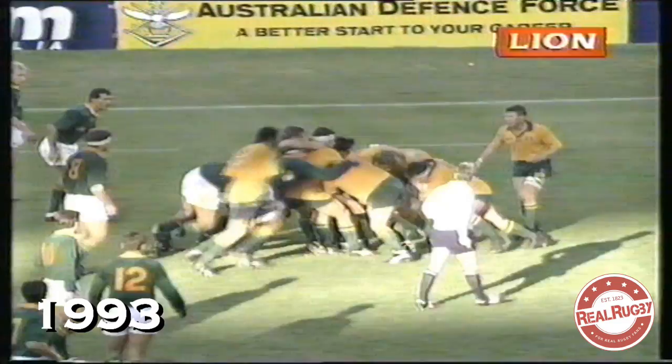Ballymore. Ballymore reaches all of South Africa. It's a good thing Francois Pienaar with Bailey, who first to get some of the score, but Tom Horan. They're going to score.